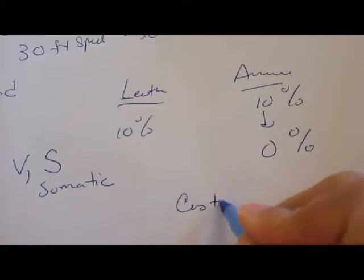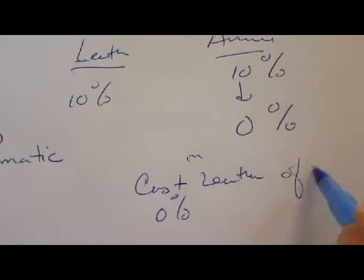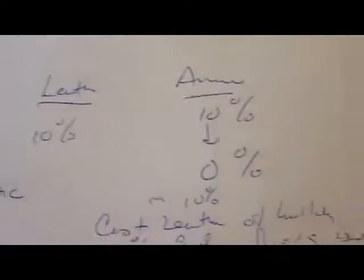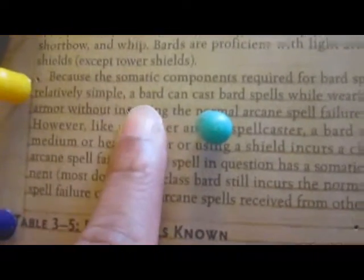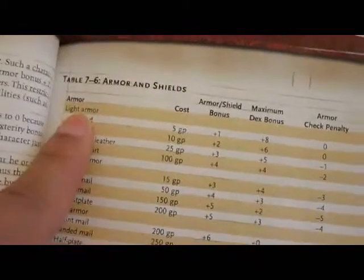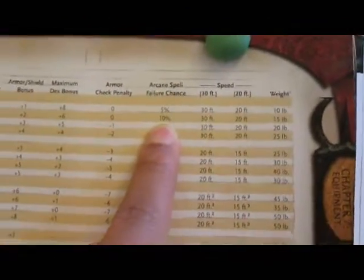So that's a 0% arcane failure chance in leather for Lullaby, with a verbal and somatic component. Even though leather has a 10% chance, your bard class allowed you to, hold on here, because the somatic components required for bard spells are relatively simple, a bard can cast bard spells while wearing light armor. So they're allowed to wear that armor, leather, which counts as light armor. Even though it says 10% here, any light armor that a bard wears has 0 chance of arcane failure. So leather going from 10% is now 0% chance of arcane spell failure.